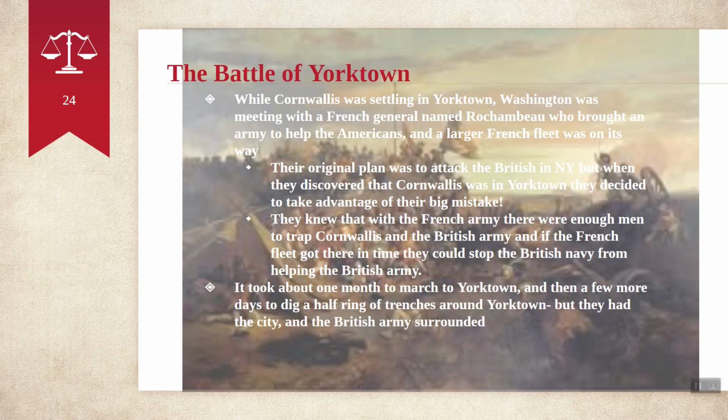And so it took about a month to march to Yorktown from New England. They marched down on foot, and then they took a few more days and they dug a ring of trenches around Yorktown. Trenches are kind of like tunnels in the ground, except they're open, to protect you from fire. They dug a half ring around the whole city of Yorktown, and they did this for a few days. By then, they had the whole little town of Yorktown and the British army completely surrounded.